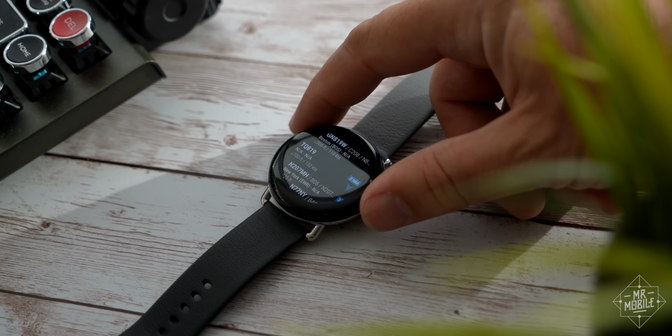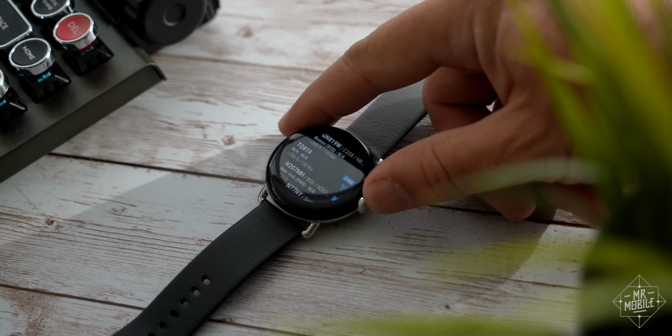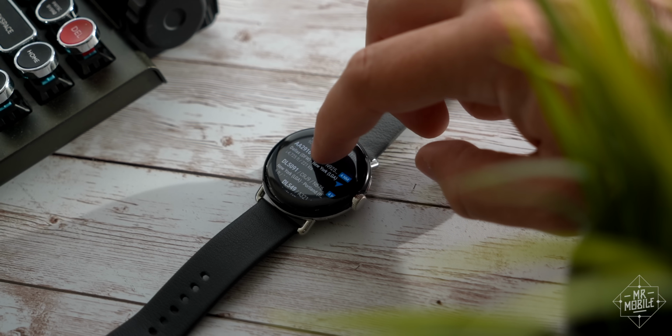And while I'm complaining, sadly, not all apps recognize the digital crown. And one time, even the phone app forgot it was there. So that feeling of inconsistency isn't entirely gone.